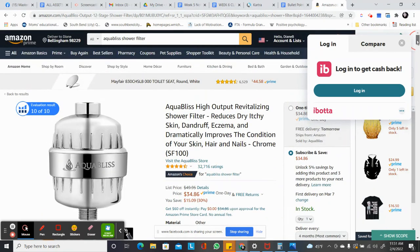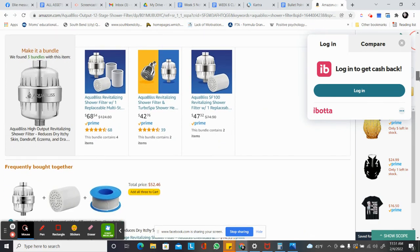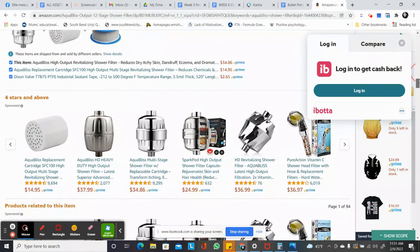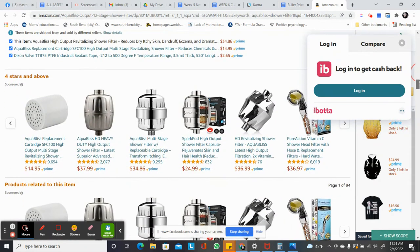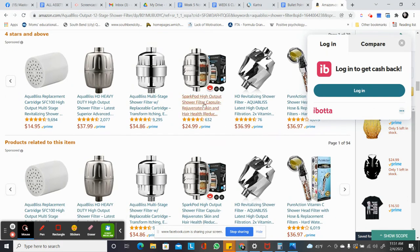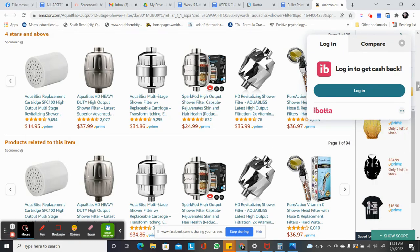This shower filter is $34.86. If we go down here, let's see here. Those are the bundles. Okay, we've got a lot of people who are competing with them, right? And we've got a lot of people like this, right, who are charging like $24.99 for their high output shower filter.